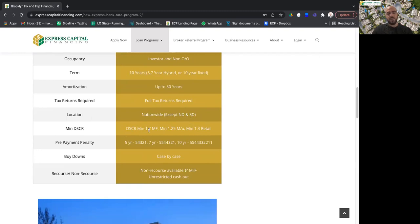And our DSCR minimum for this, so DSCR for those who are unfamiliar, is a debt service coverage ratio, which means the ratio of the income to the expenses of the property, right? So just for example, to hit a 1.2, for every $1,000 of expenses that my property has, I should be collecting a minimum of $1,200 in rents. For mixed use, it's slightly higher. It's a 1.25. And for retail, we should have a 1.3.